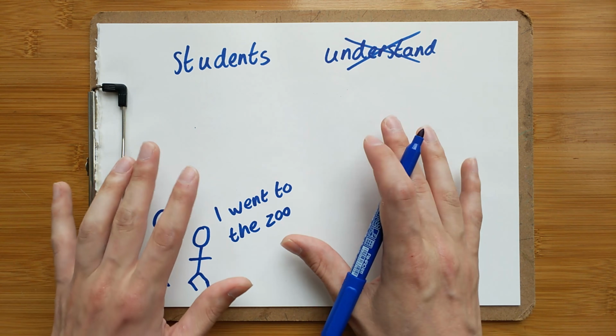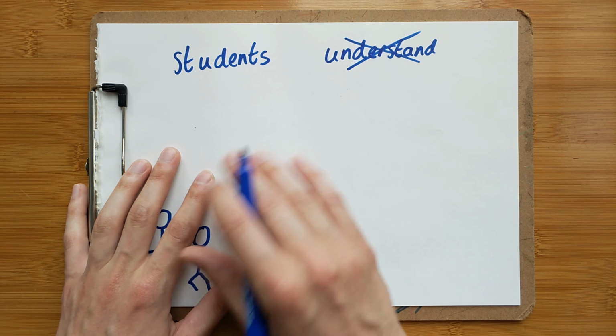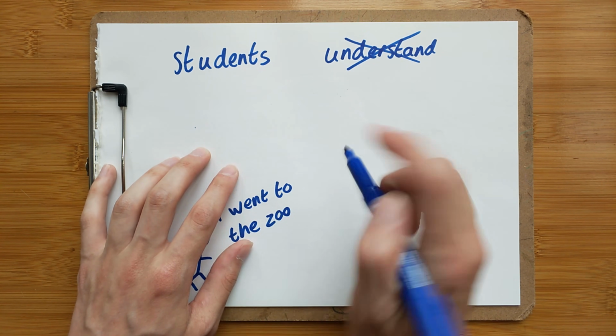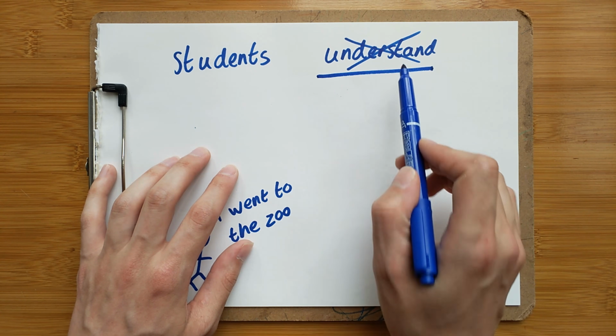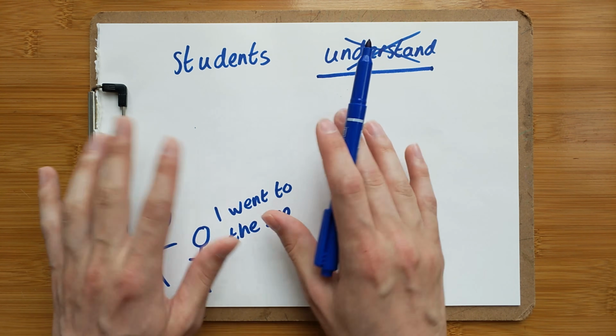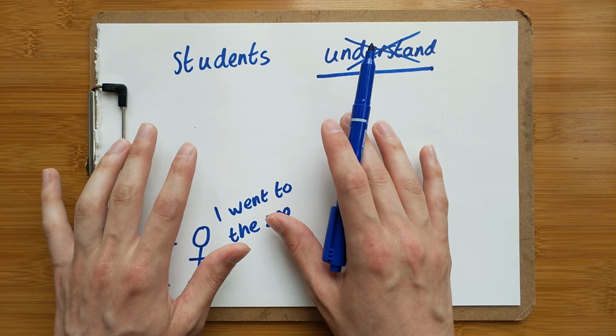All of these different words you could find, but don't try and use big, fancy synonyms just to sound clever, because most of the time you don't understand it and the teacher will catch you out and the teacher will make you look silly or stupid in front of your classmates.